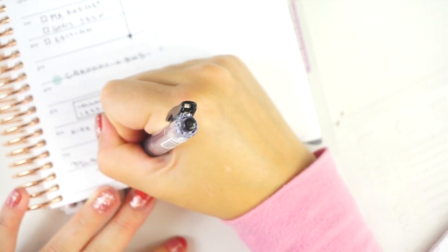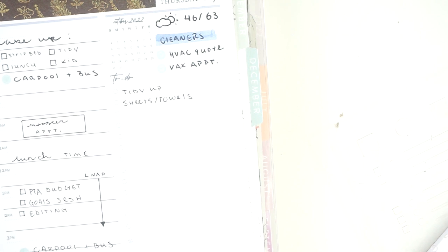I feel like I said I was gonna write in the 1.0 pen, and I did for like 2 things, and then I switched back to the other pen without noticing, but oh well, that is what happened. I don't know if I have any reminders for Friday. No, okay, so let's look at the to-do list really quick.